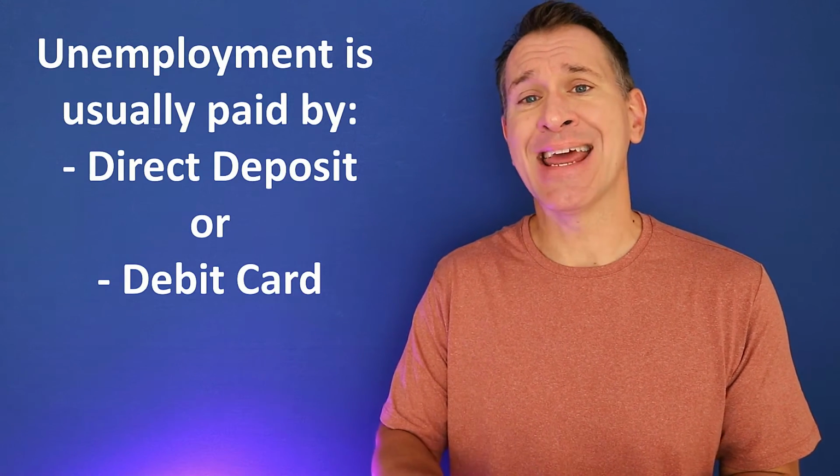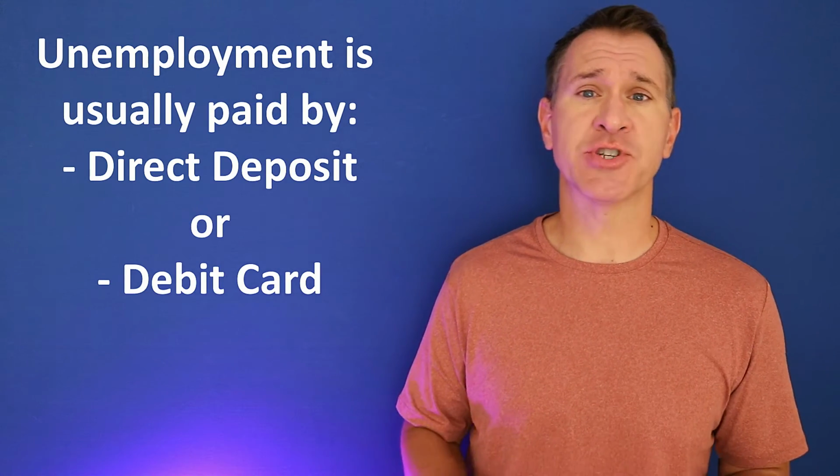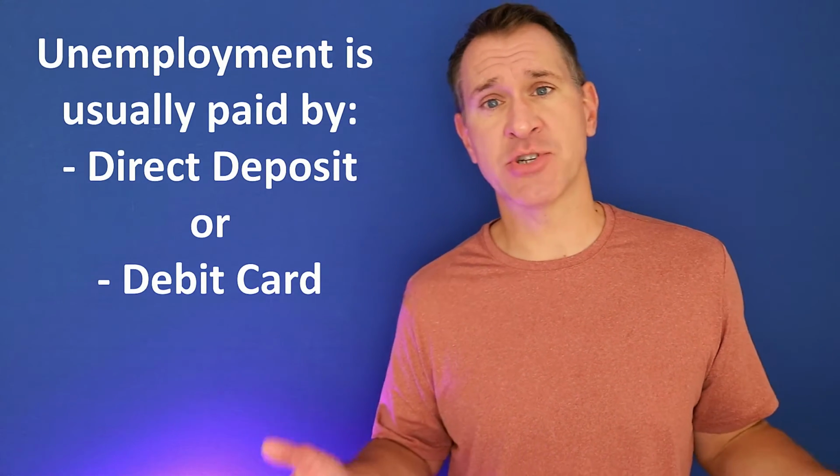So almost every state in the country has two options for how they might pay you. You could get paid by direct deposit, or you could get paid on a debit card that gets sent to you in the mail that you can then make purchases from. Hardly any states anymore will send out paper checks.